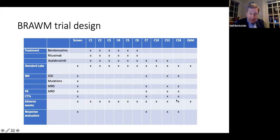There'll be CT scans done to document any lymphadenopathy. We'll be looking at adverse events and evaluating the response at these different time points. So this is the design of the trial.